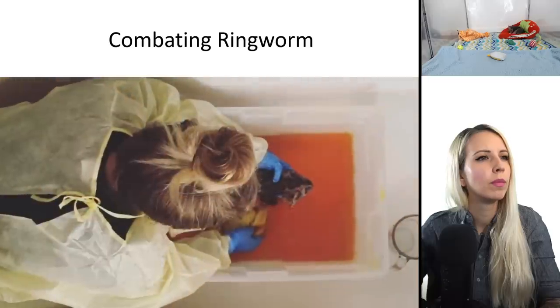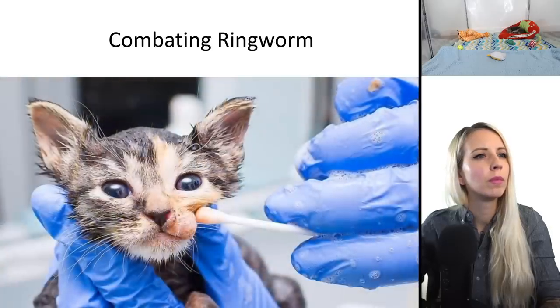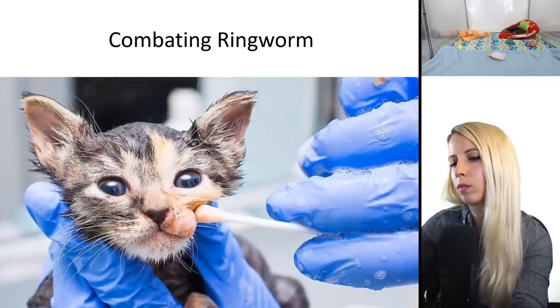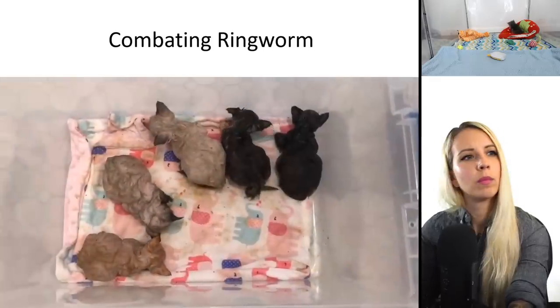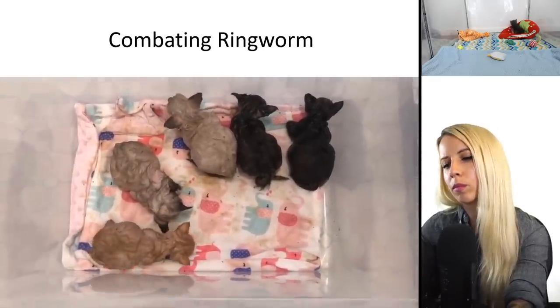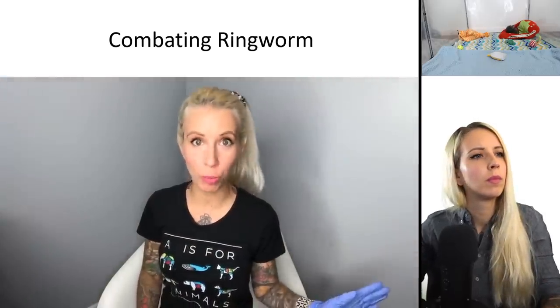into the solution, carefully coating their body. Use a washcloth or a cotton pad to carefully apply the dip to the face, avoiding the eyes. Once the kitten is dipped in the lime sulfur, that's it. Don't rinse them, just let them dry completely. The sulfur smell will dissipate as it dries, and that dip will get to work on killing all the spores.